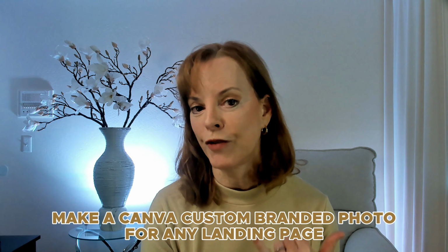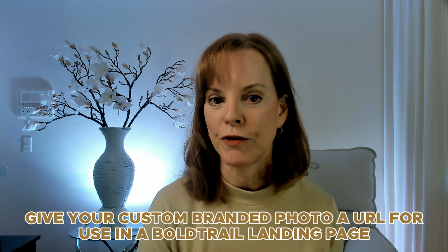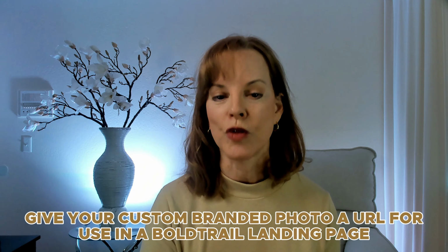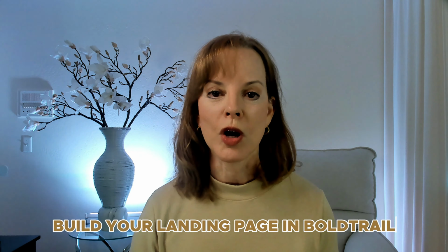Here's the 3 parts to come. The first one is to make a Canva branded photo for any landing page. The second one is to give your custom branded photo a URL so that you can use it in the BoldTrail landing page. And then 3, you're gonna build your landing page in BoldTrail. Let's get to the first topic.